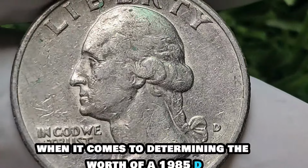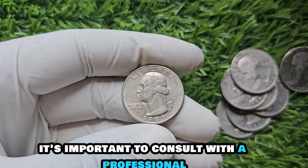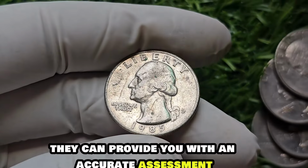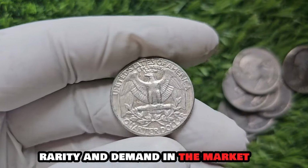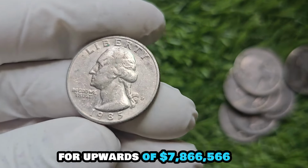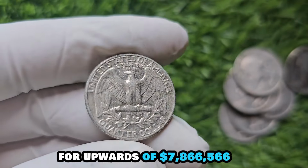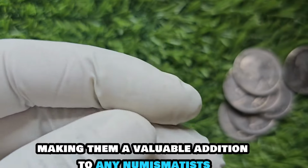When it comes to determining the worth of a 1985 D quarter dollar coin, it's important to consult with a professional coin appraiser or dealer. They can provide you with an accurate assessment based on the coin's condition, rarity, and demand in the market. In recent years, some 1985 D quarter dollar coins have sold for upwards of $7,866,566 at auctions, making them a valuable addition to any numismatist collection.